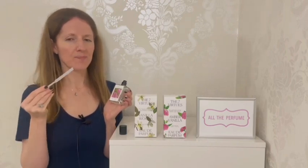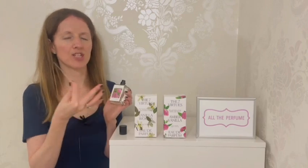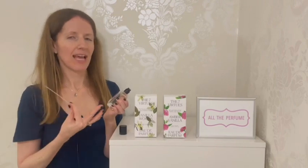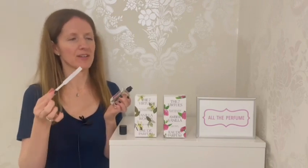It's got that lovely, pretty feeling from the flowers, and yet the projection is somehow the vanilla. It gives that kind of cozy output. It's like that's the trail you'll leave, is a vanilla one.